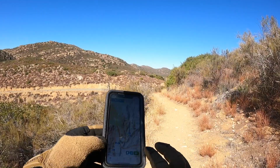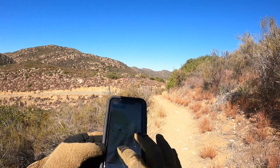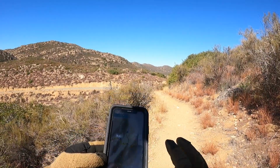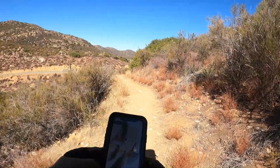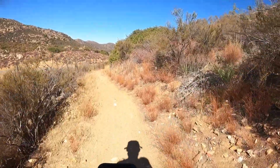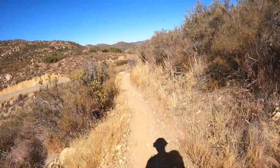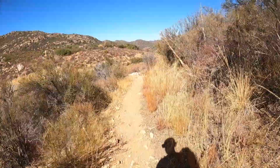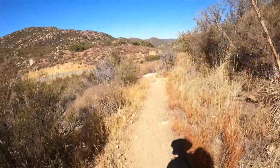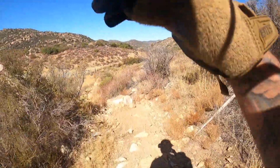Oh, my GPS is way off. I'm right there. Okay, yeah, we're gonna cross the road. So that means we gotta go up. Okay. If you wanted to cheat, you could follow this road down. It's a lot shorter, a lot straighter. I'm not gonna do that. We're gonna take the trail.